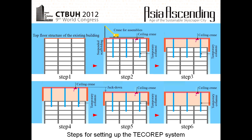A temporary column was divided into 5 parts to assemble in the closing space, and they were connected at the 23rd floor level. After lifting and installing the scaffold of 24 units, each was connected with the next scaffold unit. After assembling the required temporary materials, the cranes for assembly were disassembled and taken down in order.